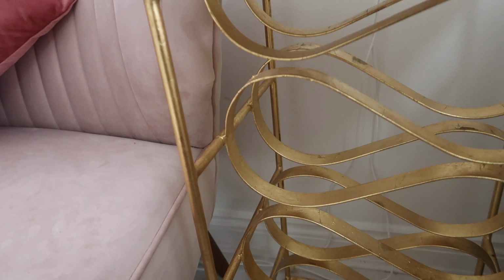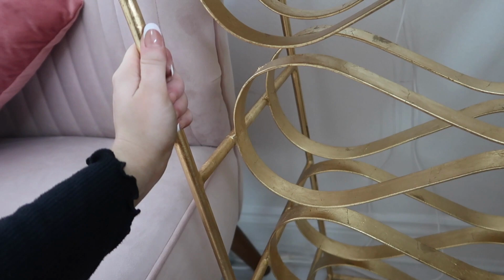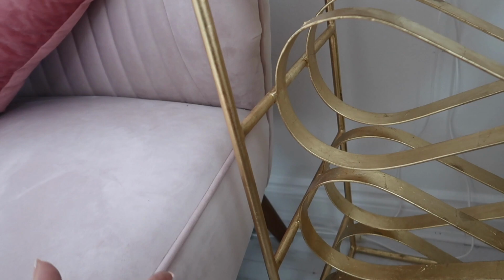It's the perfect height. So when I'm sat, I can be like that. I am so in love, and I love how it's brushed gold as well, so it looks really kind of classy, a bit different. It is a wine rack. I don't really drink that much wine, so I really like it as a design detail, but I can also just put, I guess, Coca-Cola.